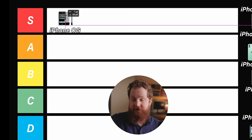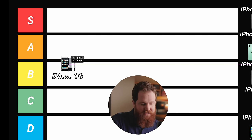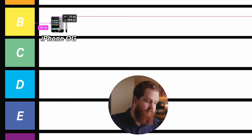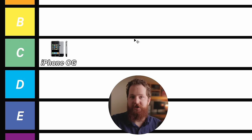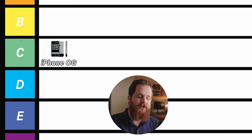And so this is not S tier. It's not even A tier or B tier. This is a C-tier phone, and pretty much only C tier out of respect because it was the OG and changed the course of the rest of the phones. So it's only uphill from here, right? Well, not necessarily, but maybe on this one, the iPhone 3G.